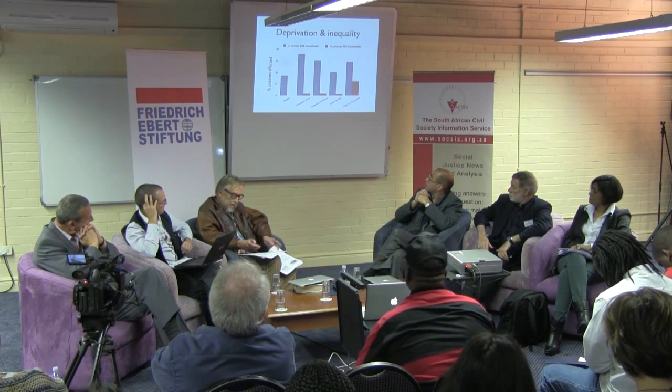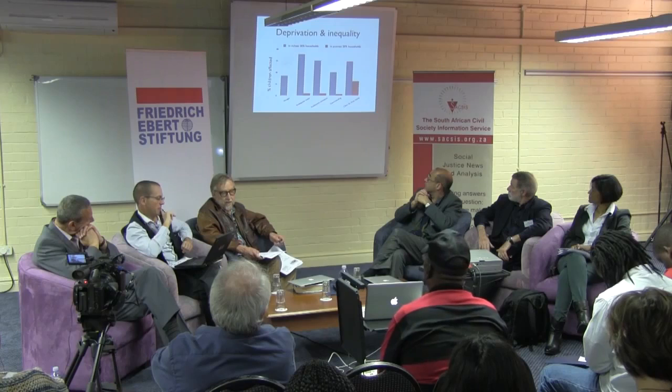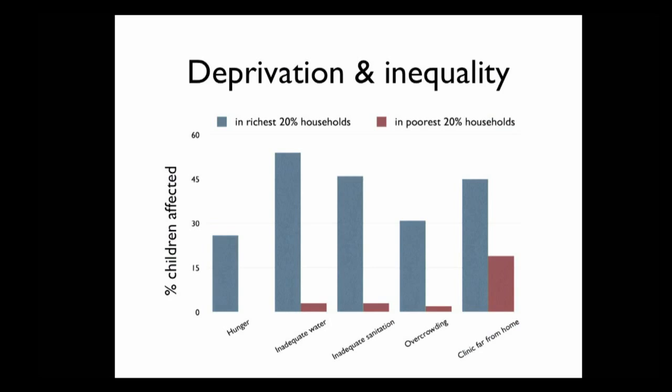So, some of the impacts of inequality, and this comes from the Child Gauge produced by the Children's Institute at UCT, and I see Catherine Hall is in the audience, who did a lot of the analysis of the data. This shows you how inequality impacts on people. In the richest 20% of households, no one goes hungry. And as you look down, you'll see that in the poorest, the difference between access to water, I'm talking now about children in the country, inadequate sanitation, overcrowding, having inaccessible health facilities because it's too far from home. It's always worse for poor people who already have the biggest burden of disease.